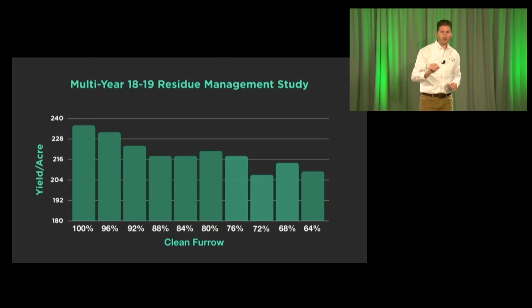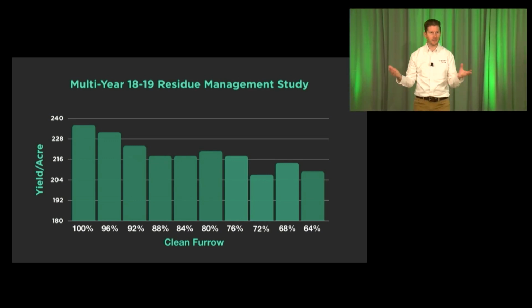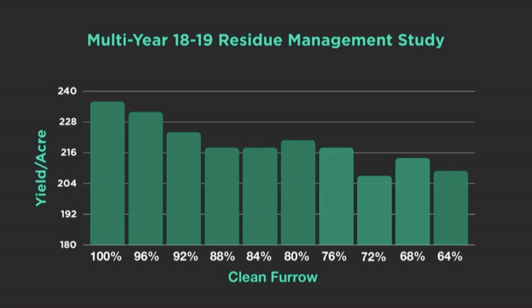The cost of residue in the trench is one that shows up in yield, and it shows up in a big way. And I want to share with you some data. This comes from our Pontiac PTI farm. This was a multi-year study where we had specific clean furrow percents, and we're looking at the actual yield for the different clean furrow percents. For every 1% clean furrow that we decrease, there is a 1.2 bushel in yield that is costing us.